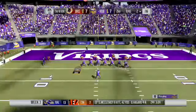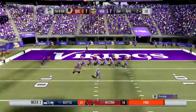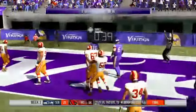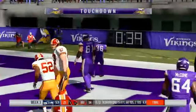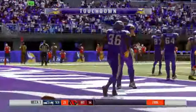I don't think so either. I think he had the read, figured out where the blitz was coming from, and went to a secondary target for a really nice game. They'll give it to him up the middle, and he'll get in. Touchdown, Minnesota. A great effort there.